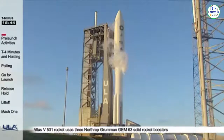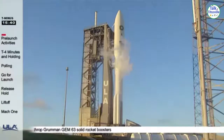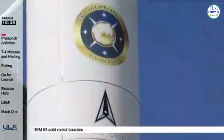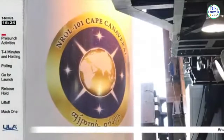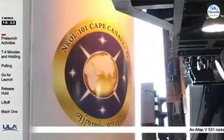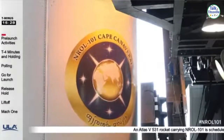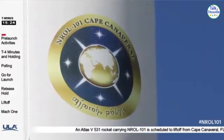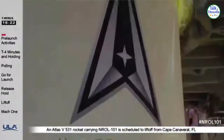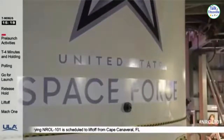The payload fairing on the Atlas V rocket carries a few special pieces of art. As they do for every mission, the NRO provided unique artwork. The NROL-101 patch pays tribute to the Lord of the Rings stories with a gold ring and elvish script that translates to "Goodness Persists." The new Space Force Delta logo is also flying on the Atlas V.